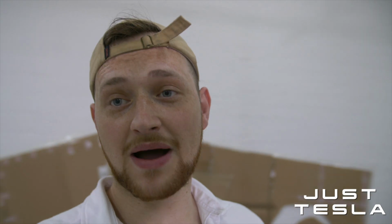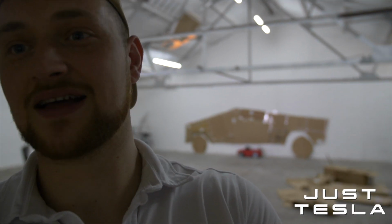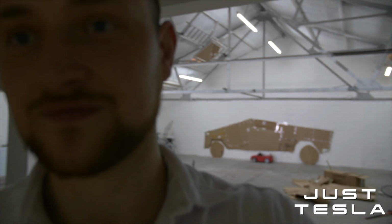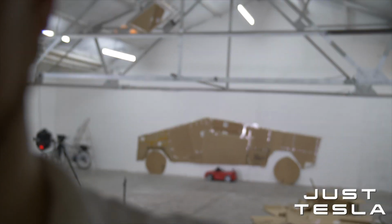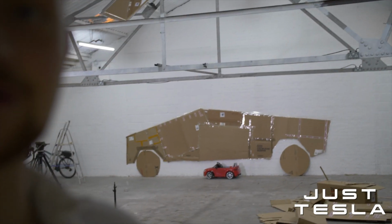So one thing to note about this car is the width of the car is huge. And that's something I'm going to cover. I'm not going to mock it up like I've just mocked it up. It's really hard to gauge scale, so I hope that's giving you some indicator. Look at that. That gives you some sort of scale there.